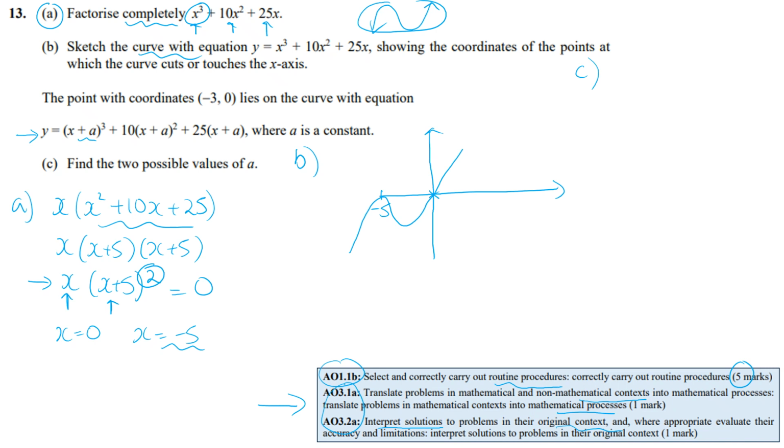And then having a look at part C. Part C says there's a coordinate minus 3, 0 lies on a curve with this new equation. Now, when it says here, translate and put things in their original context, you've got to always be on the lookout for when you're given some further parts in the question that relate back to the original. And I can see the original is something cubed, 10 something squared, and 25 something. Got the same here, something cubed, 10 of the something, and 25 of the something. The only difference is, instead of having x, I'm now doing x plus a.